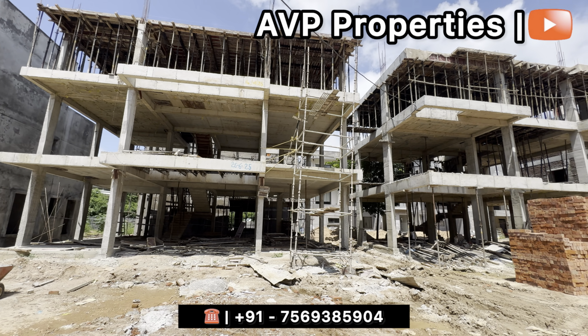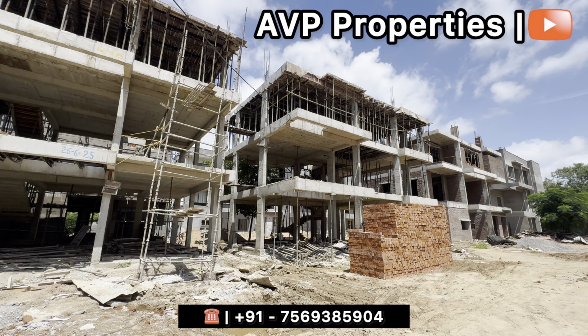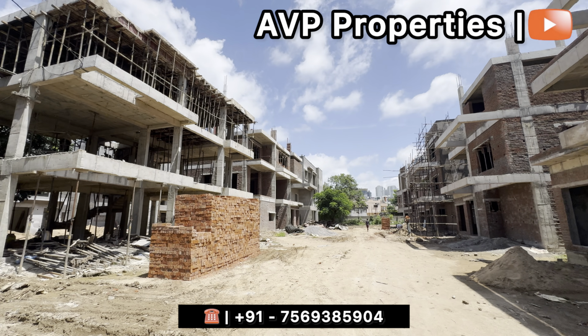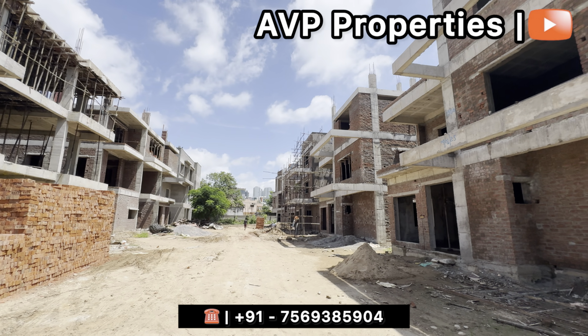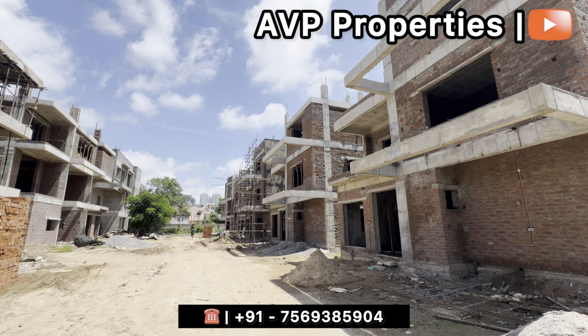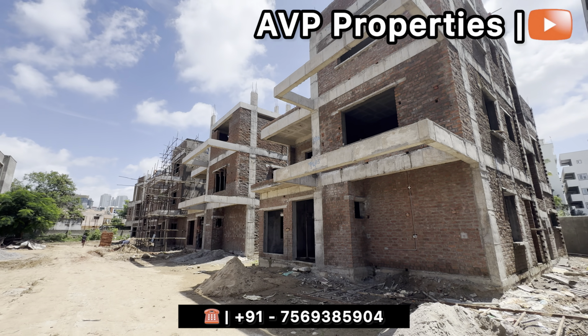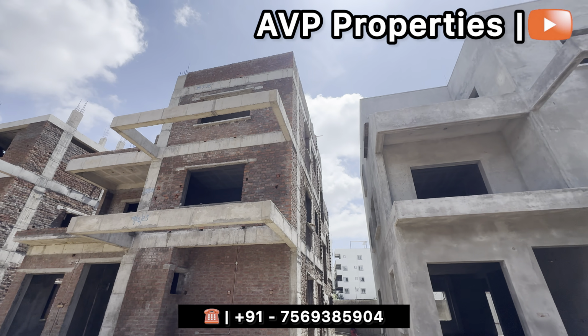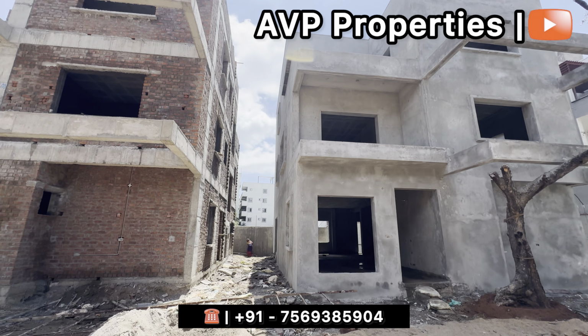You are watching Northstar Allura luxury gated community villas at Kokapet, Hyderabad. This is phase 2, where 19 villas are completely sold out. Only 7 units are available, limited units: 3 east facing, 2 west facing, 1 north facing, and 1 mortgage villa. Whoever is interested, please contact us for more details.